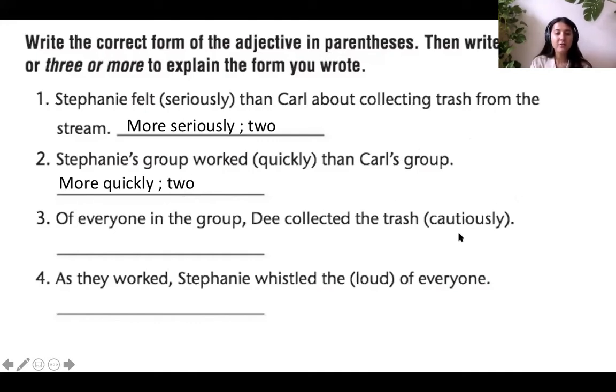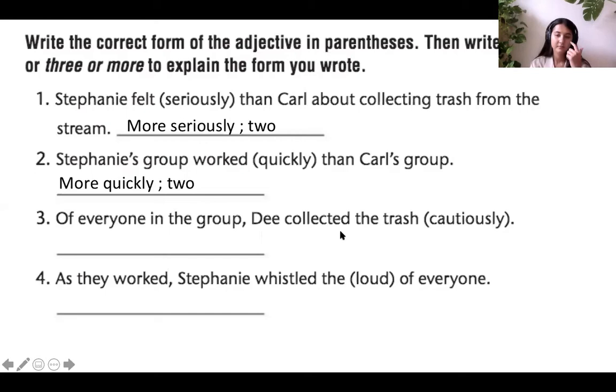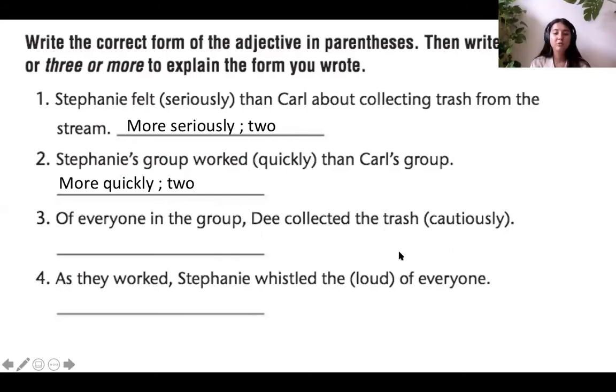Number 3, of everyone in the group, Dee collected the trash cautiously. What should we write here? Of everyone in the group, Dee collected the trash. I think the correct answer is more cautiously. So not quite more cautiously. Actually, the word we need here is most cautiously. We need most cautiously because we're comparing Dee to everyone in the group. So we're comparing Dee to more than one person.